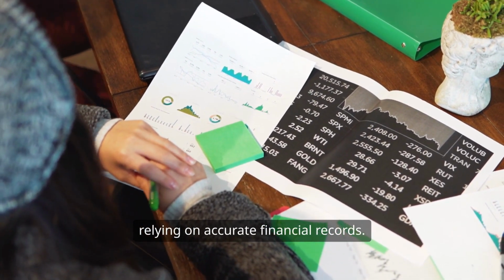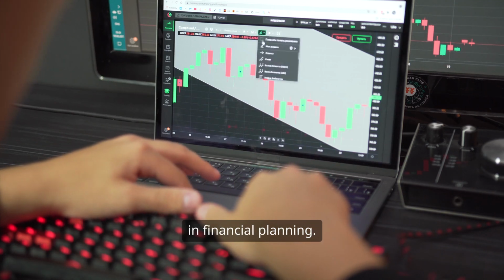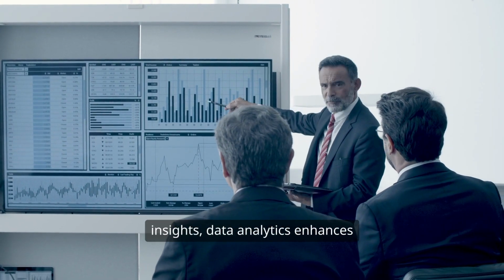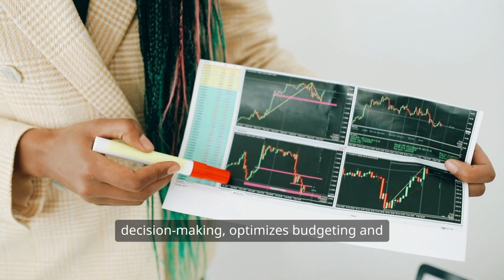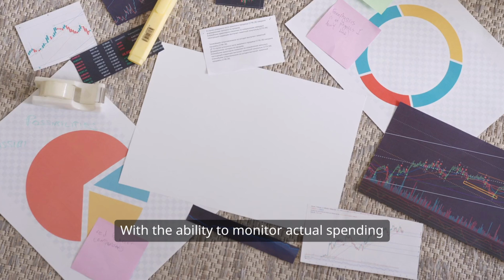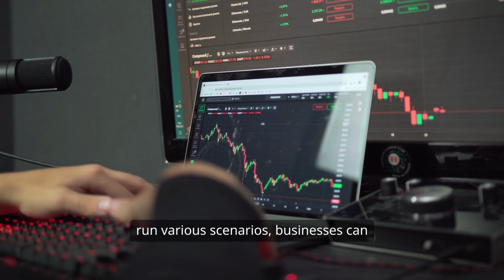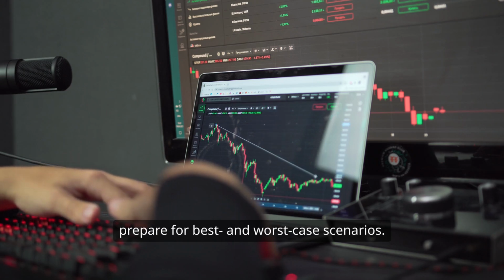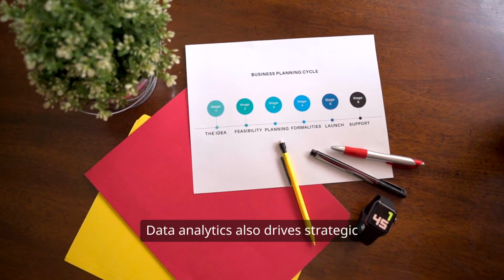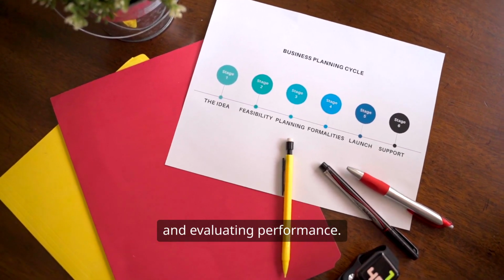financial records. Data analytics is another game changer in financial planning. By transforming raw data into actionable insights, data analytics enhances decision-making, optimizes budgeting and forecasting, and strengthens risk management. With the ability to monitor actual spending against budgets in real time and run various scenarios, businesses can prepare for best and worst-case scenarios. Data analytics also drives strategic investments by identifying opportunities and evaluating performance.